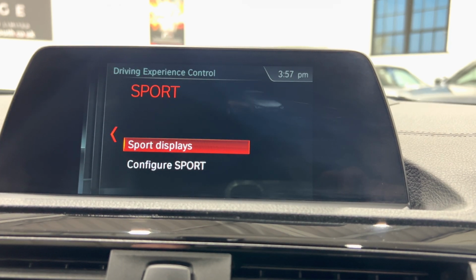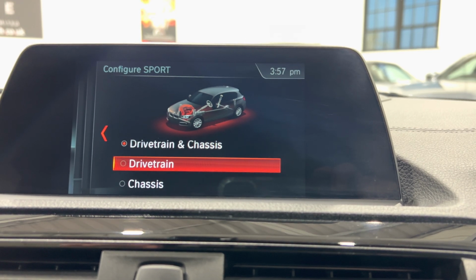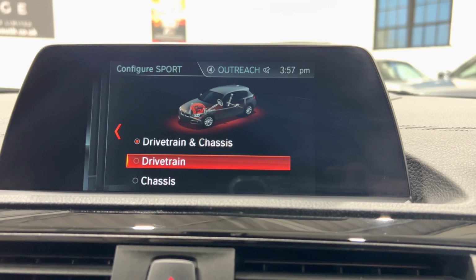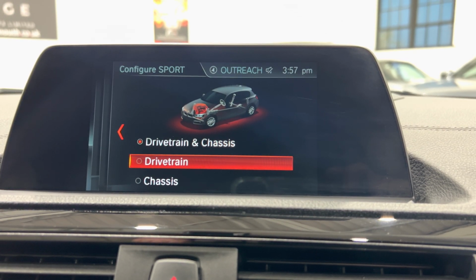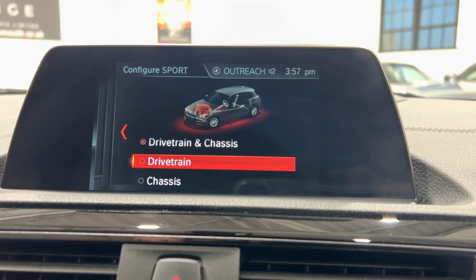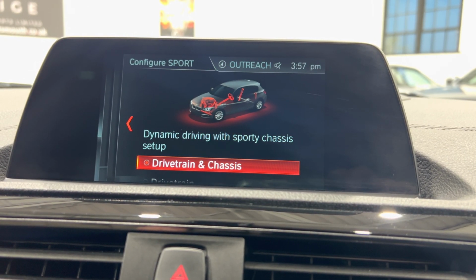And then if we go into configure, they all have this option but it won't do anything to the shock absorbers or the suspension unless you have that adaptive suspension. So a little bit misleading. Drivetrain is the power, chassis is the suspension. So in sport you could choose to just have the power up but stay in comfort for the suspension. We've got it set on both.